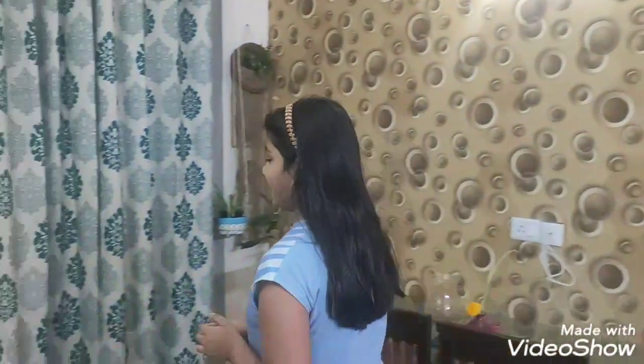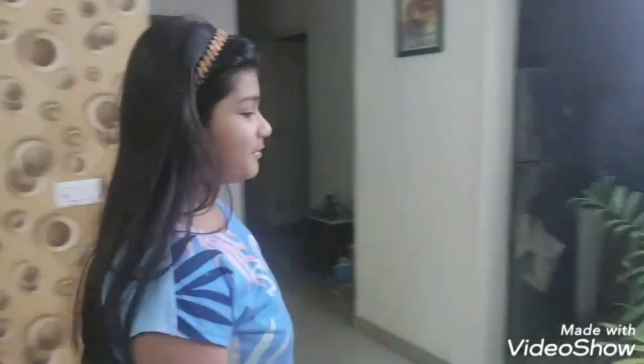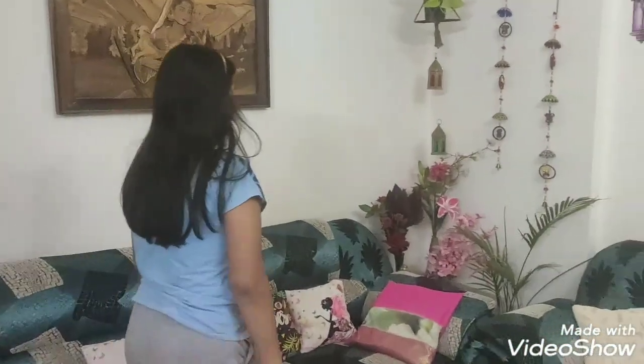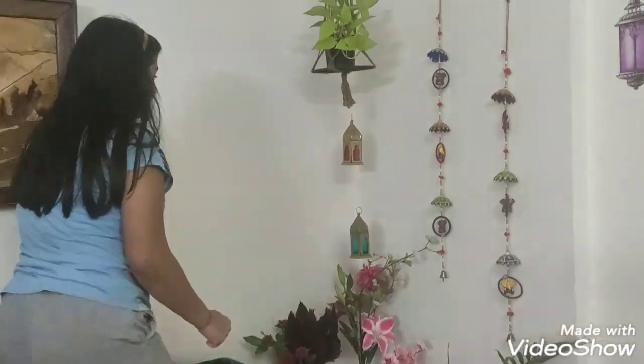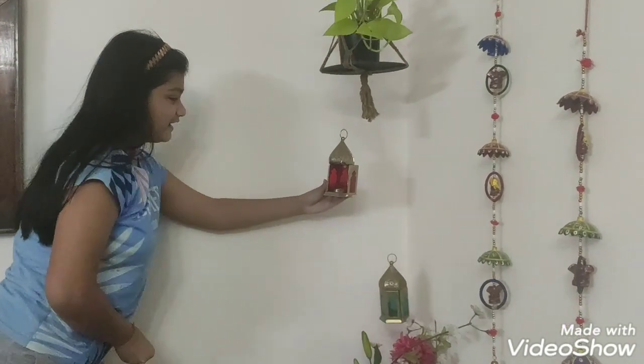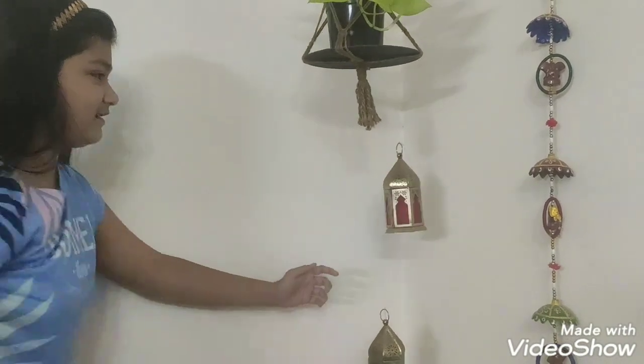I have to hide it in a very difficult place so that she doesn't find it. Let me think about it. Oh, I am in a very good place. So I'll hide it over this secret place inside over here. She'll never be able to find it. So this is the best place I could think of.